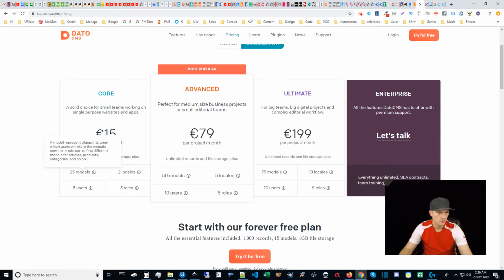Yeah, they've got this. A model represents blueprints upon which users will store the website content. A site can define different models for articles, products, and so on. So maybe models means like a template, and if that's the case, then that's not really that bad, I suppose. But it's just kind of ambiguous to me, and so I just want to skip this one, honestly.